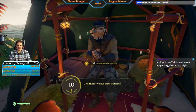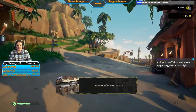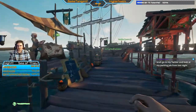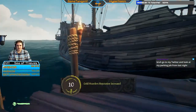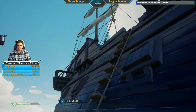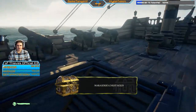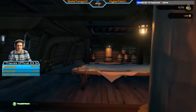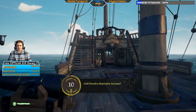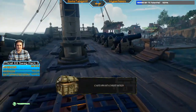Sell Marauder's Chest. Nice, 477. Give me one sec, friendly. Alright, that's all the chests. I didn't get gold for that one, I don't think. Oh, there it goes. 104. Nice. Was there anything else to sell? No, right? Yeah, everything's good, dude. I don't think so. Alright. Oh, and a castle chest. Nice.